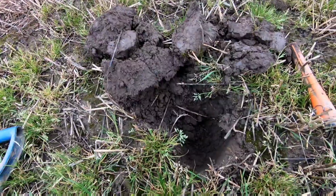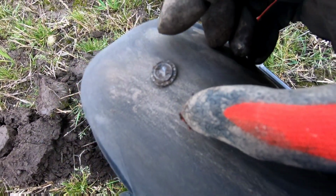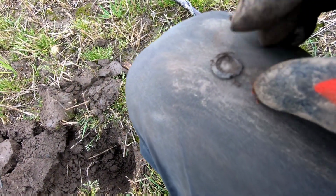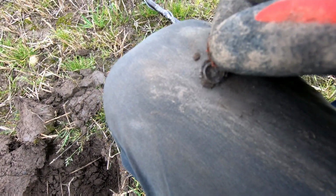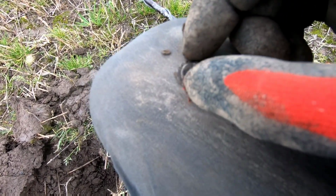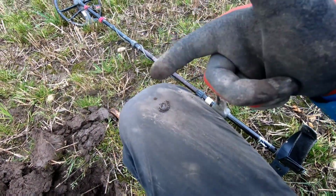Right, from down here, we've just had a target, scratchy, 14 to 16. Coming to the side here, it's a button. And it's silver, definitely silver. I will try and ID the button, see where it's from, see if there's any more details on there. And yeah, you'll see it on the screen now.